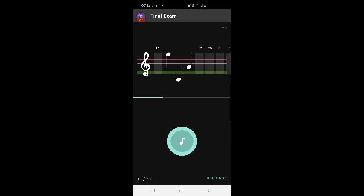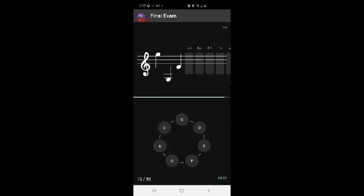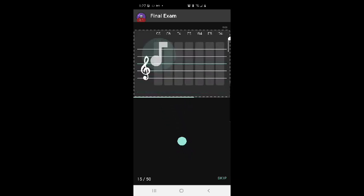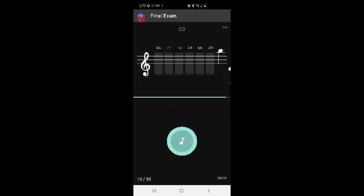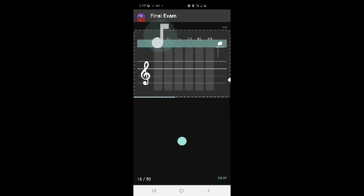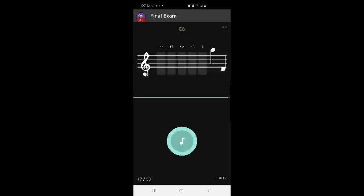Oops, that's below the line. Shoot, that's D5. Okay, I'm gonna keep going. F, G. G, that's a G. G. G. C5. E6. F, G, A, B, C, D, E.